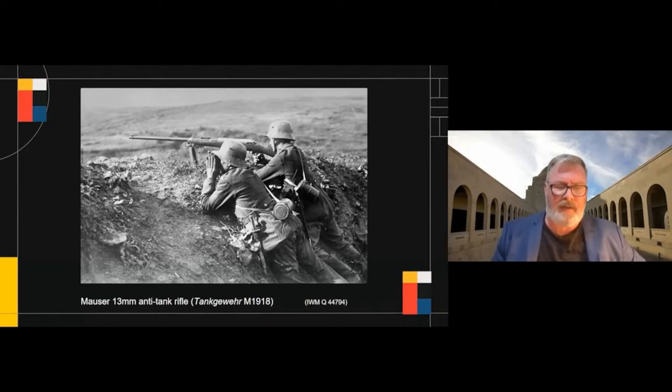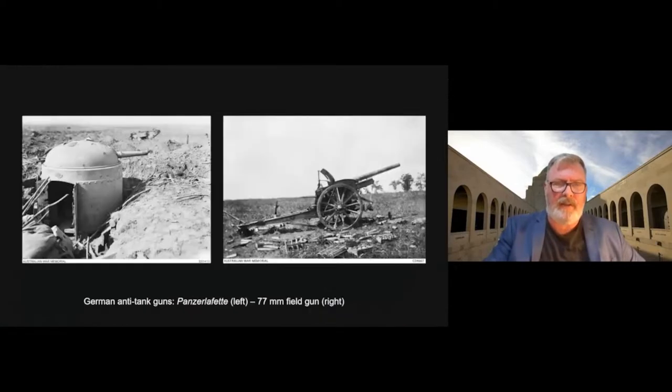Artillery could also be very effective against British tanks. The standard German 77 mm field gun could easily knock out a tank, as you see on the right-hand side there. It could penetrate the armour, firing over open sights and using special anti-tank rounds as well.